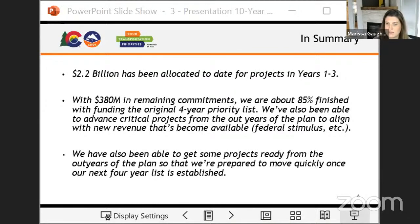For example, when we received the federal stimulus funding. We've also been able to get some projects ready from the out years of the plan so that we're ready to respond quickly once the next four-year list is established and get those projects moving.